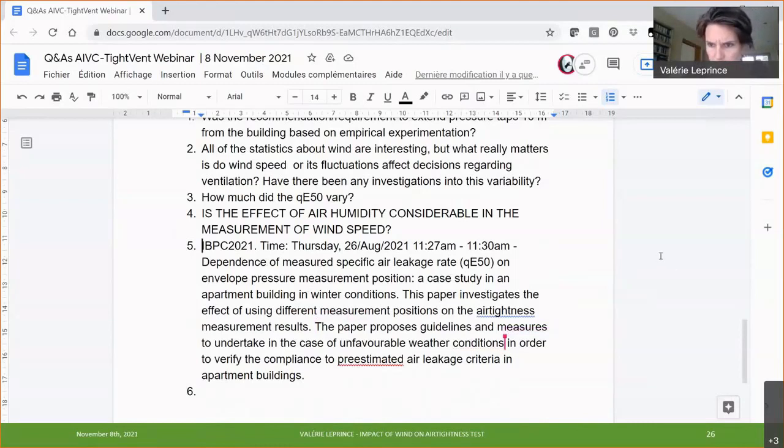There is also a question about whether the effect of air humidity is considerable in the measurement of wind speed. Well, this is not something that we did, but it is something that the ultrasonic anemometer, the specific one, takes into consideration. But it is not something that we do.